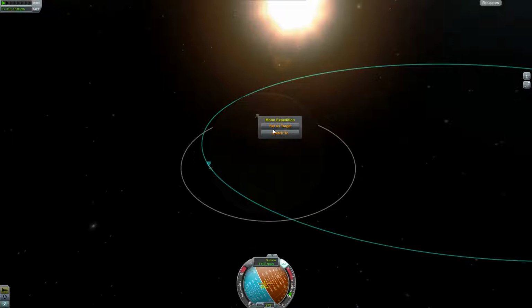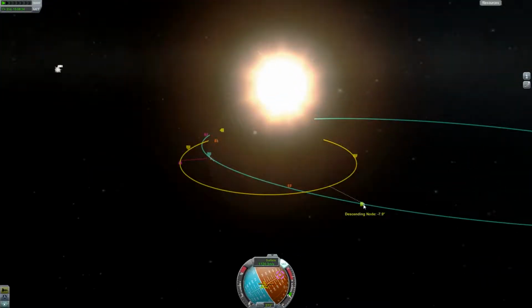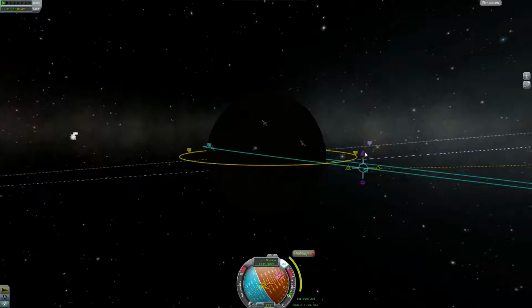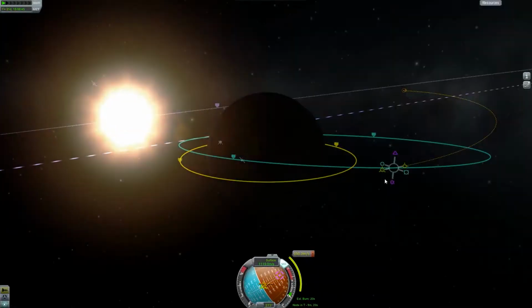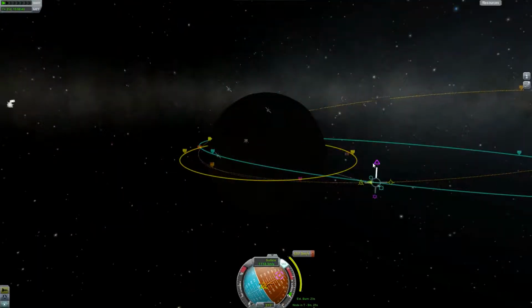Okay, at first, now we want to set the Moho expedition as our target, and then the next thing is we need to, I hope over here it's quite efficient, we need to change at first our inclination. Yeah, let me do this. I hope this is not too... What's now going on? Oh no, then we are leaving Moho again. So we need to pay attention that we are not leaving Moho. Oh, this is too much.